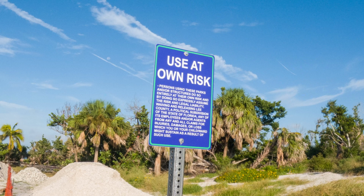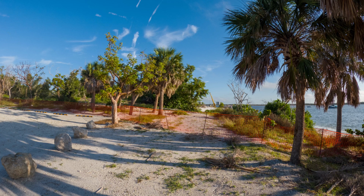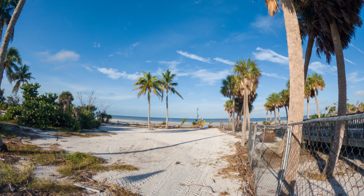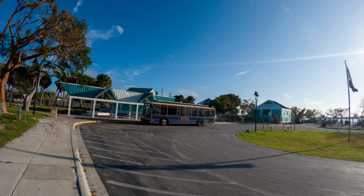There's a funny sign all over the place. There's a legal disclaimer, use at your own risk. Those are the showers, they're gone now. They were not high enough. There used to be trails all over the place, they're shut down. The docks got destroyed. The beach access is still there. Now it's funny, the rocks on the jetty at the end, there's some random rocks. Well, the troll is working at least.